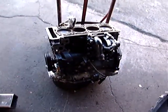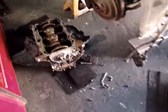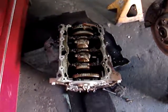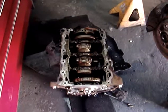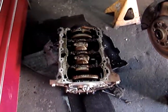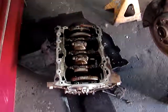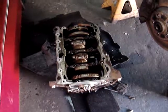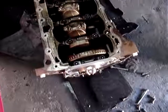I took an '09 Audi A4 and I'm doing an engine on it, so what I did is I had a very low mileage short block out of a CBFA '09 Audi A3, and the short blocks, not the oil pans, not the oil pumps, but the actual short block, crank, pistons, and the block are the same.